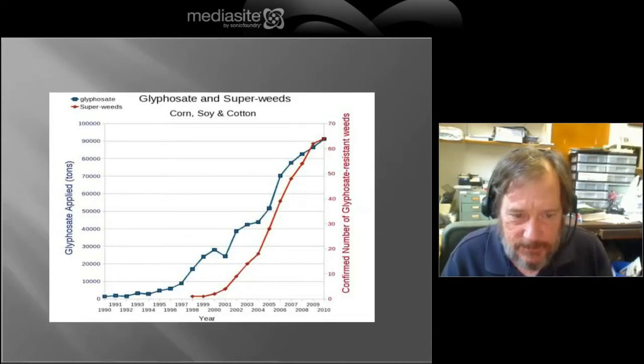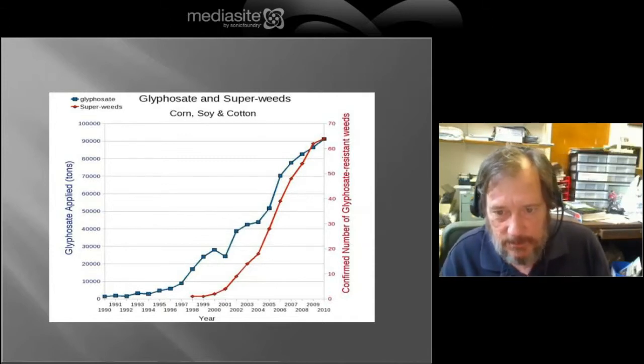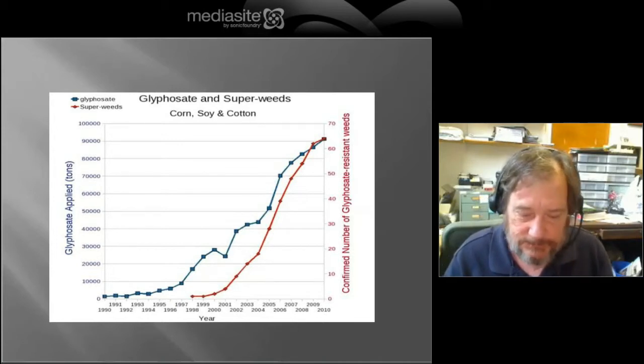Now, in this graph, on the left is the amount of Roundup that's been applied. And you see that really takes off about 1997, when we first really got into growing genetically engineered crops that were resistant to Roundup. And once we started doing that, you see on the right axis, that red line is the number of glyphosate resistant weeds, or Roundup resistant weeds. So certainly once we started using the herbicide a lot, we saw an increase in the number of cases of weed resistance.